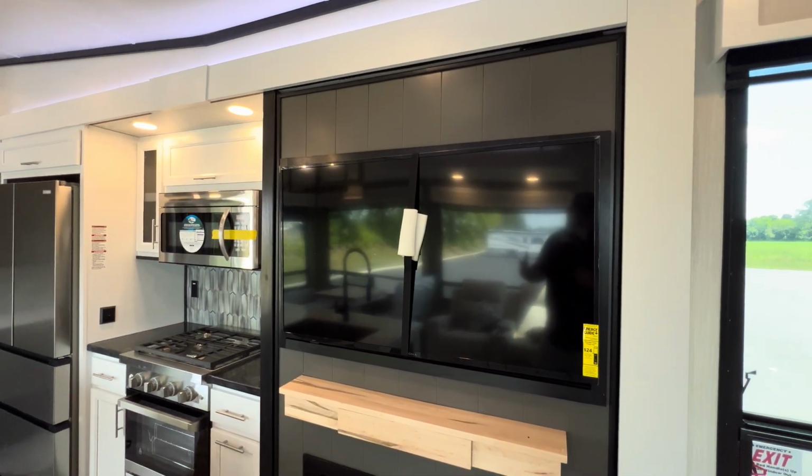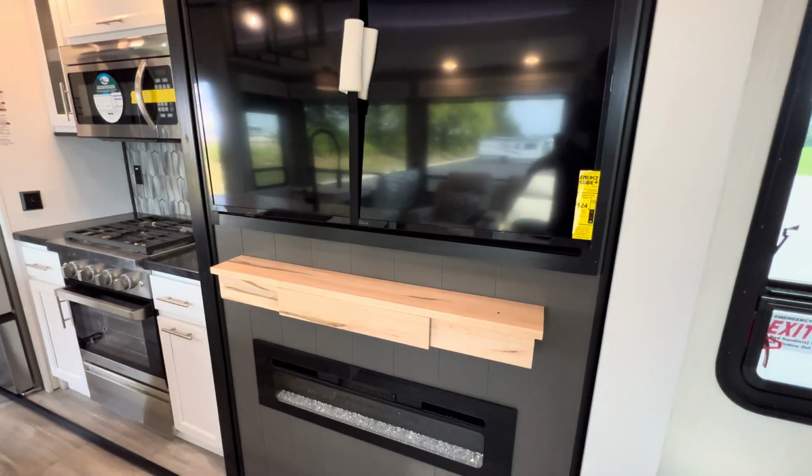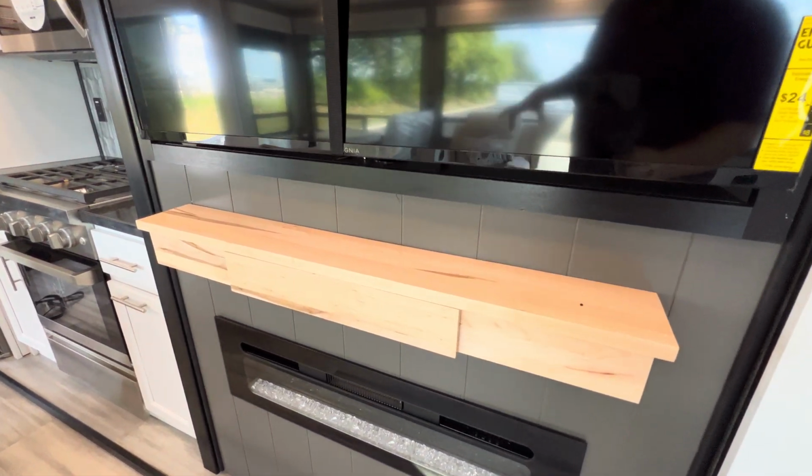Insignia TV, so it's going to be a smart TV. You also get a little ledge where maybe you could put a little decoratives or something. I don't know. It just looks really nice.